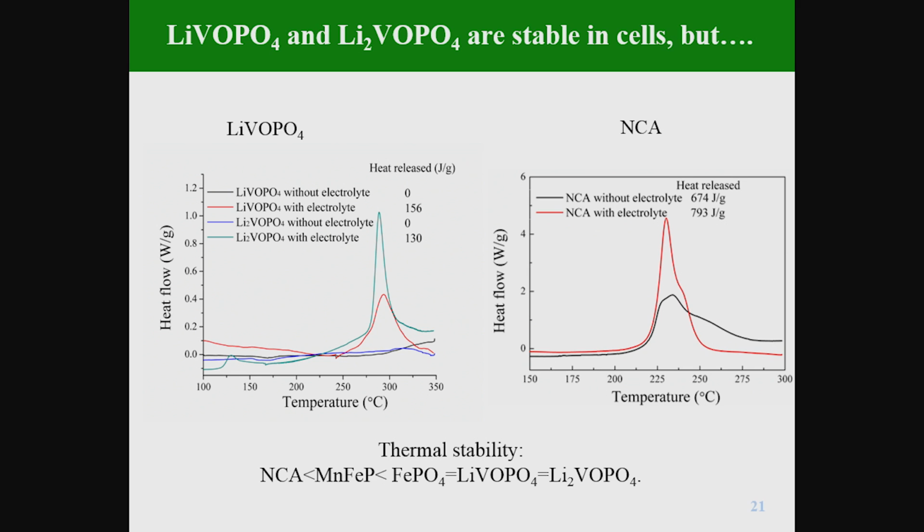So we looked at a series of these. NCA is the least stable. Manganese iron phosphate comes next, then iron phosphate. And these two are essentially totally stable. Okay. But you'll notice there's this little thing up here.